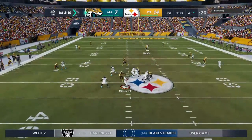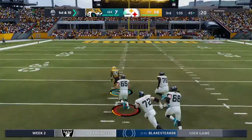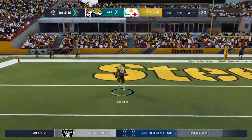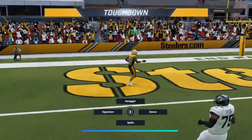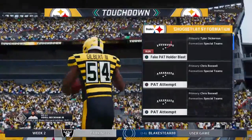Now they'll switch it up here and look to throw. Now Minshew has it knocked out. Fumble. And it's picked up by the Steelers. 20. And he takes it back to the house. A fumble recovery for a Steelers score.